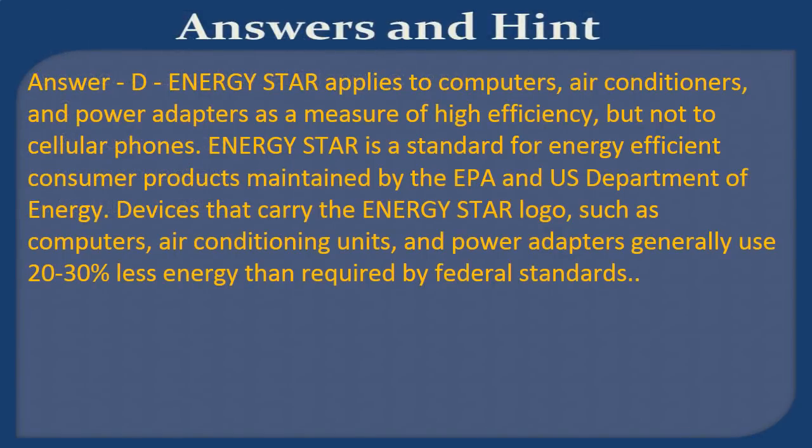Answer D. Energy Star applies to computers, air conditioners, and power adapters as a measure of high efficiency, but not to cellular phones. Energy Star is a standard for energy-efficient consumer products maintained by the EPA and U.S. Department of Energy. Devices that carry the Energy Star logo, such as computers, air conditioning units, and power adapters, generally use 20 to 30% less energy than required by federal standards.